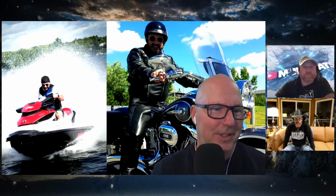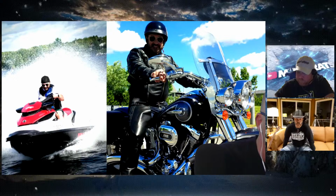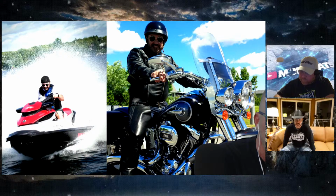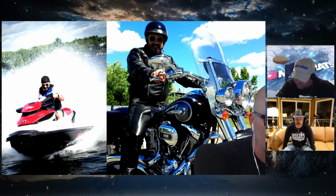You're just railing it on the jet ski, and is this your bike? No, that was one that was donated to us from the Rock Harley Davidson in Sudbury, and I'll never forget when he handed me over the keys. He said, "You drop it, it's yours. You bought it." I forget what the price tag was on that bike, man, but there was chrome on top of the chrome on top of that bike.